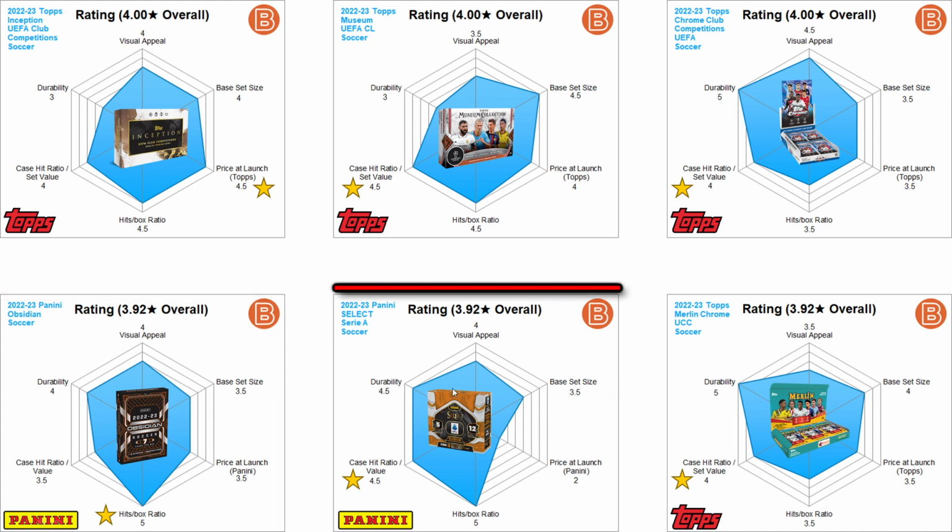And then next we have the super short printed Serie A Select. People went crazy with the hobby boxes for these, and the reason why this is rated so high is because of the super short print. I mean, people were getting anywhere between 1 to 3 1-of-1s per case, which is actually mind-blowing.